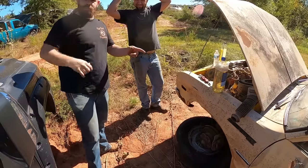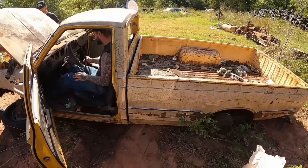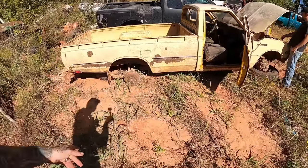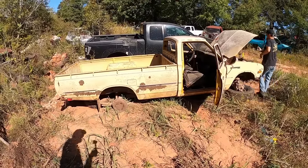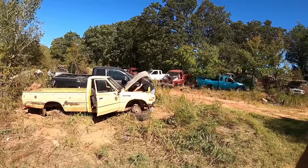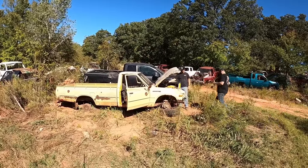Just put it in gear. True, put it in gear. Is that side turning? I shoved it in first. Awesome. Take it for a little drive. Dude, that thing sounds good. She sounds real good. What a rig. Slap a fuel pump on it and call it a day, for crying out loud.